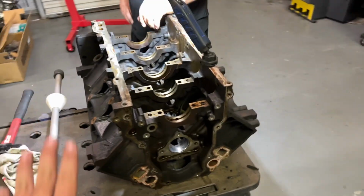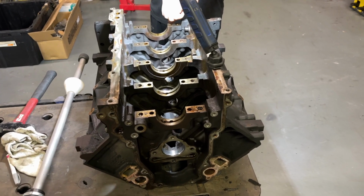I mean, they didn't look terrible, right? But we looked and they're bad now. So don't look at your cam bearings, apparently, if you're building an LS, but we took a look at them, so now we gotta change them.